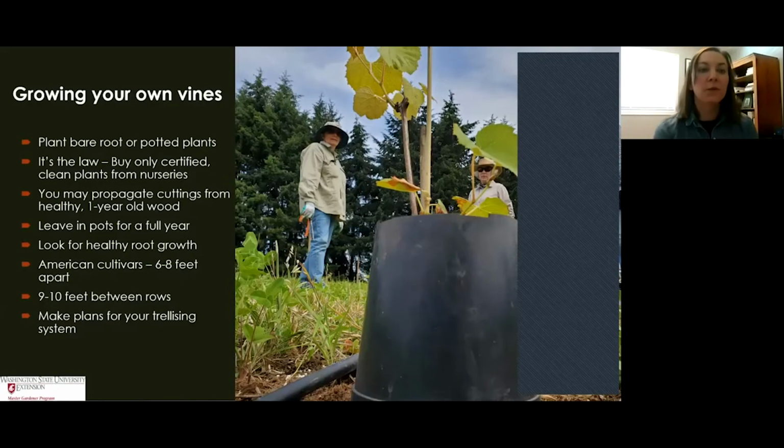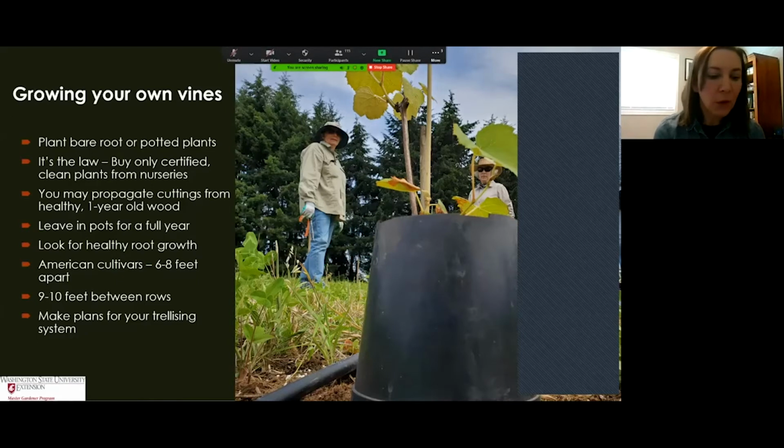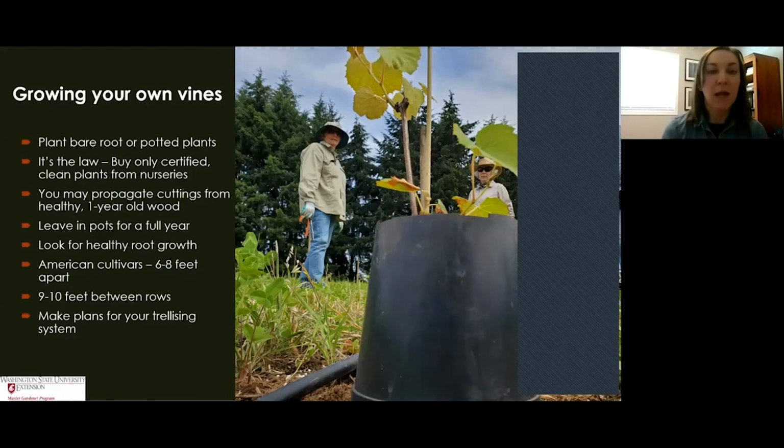When it comes to growing your own vines, your options are to purchase grapevines. You can purchase those as bare root plants, which means that they're in a dormant state, or you can purchase them as potted plants. By Washington state law, you must purchase only certified clean plants from nurseries. We have that law because, as I mentioned earlier, grapes are an important commercial crop for our state, and we don't want to run the risk of bringing in any viruses or diseases that could be transferred to some of our commercial crop areas.